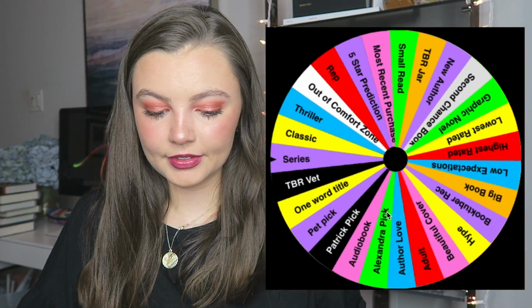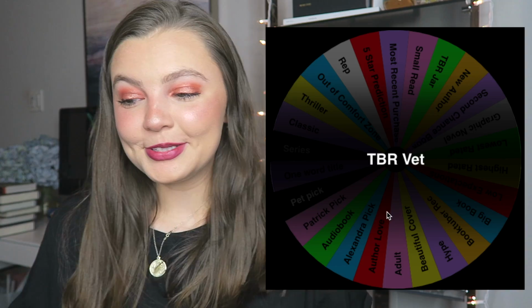Color. So I need to pick a book with, I guess, the color of the next roll. That's what Cody did, I think. So that's what I'm going to do. Okay, I'm going to spin it one more time, and we're going to see what the color is of the next box that I choose. Black. So I need to go pick a book with black on the cover.